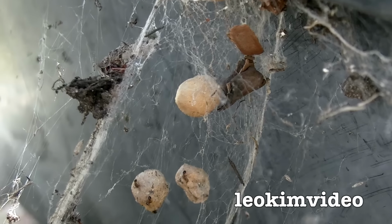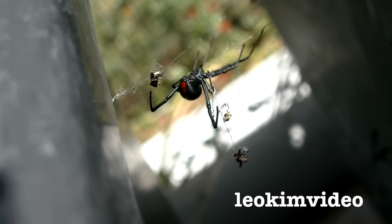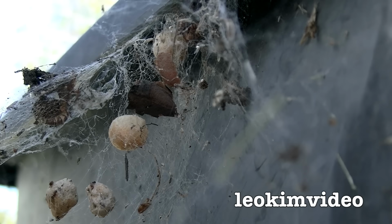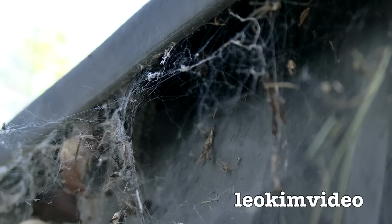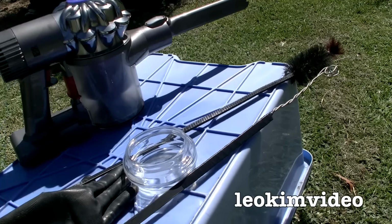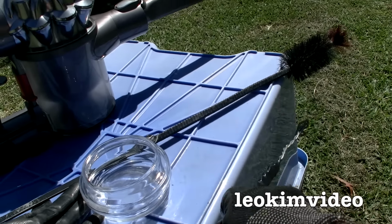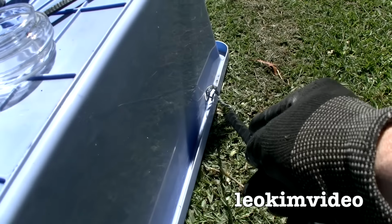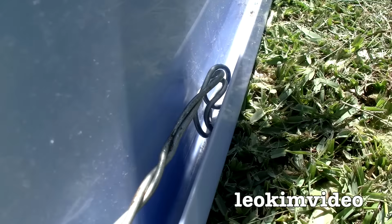There's 1, 2, 3, and there's another one there, 4. There's a female redback there, strung out in the sun. And I know there'll be other redbacks hiding under the edge of those tubs there. As I explained in the video, hopefully earlier, I've made some tools. I've got Mum's old one, but the one that I've made, I'm hoping this is going to be successful, is quite simple. I'm going to drag this along in there, and hopefully it's going to drag the spiders out.